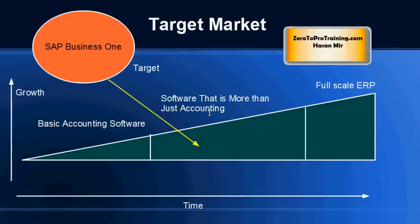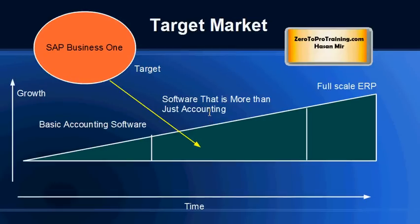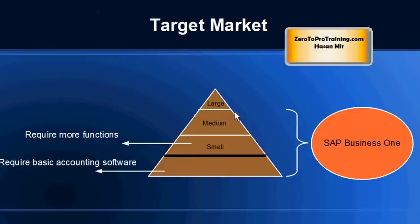We just said that the target market is small and medium-sized companies, but to be exact, the target market is not really all small-sized companies. Usually when a company is formed, they start their information technology solution by incorporating a basic accounting-only software. Examples of accounting-only software would be ACPAC, Peachtree, QuickBooks, and so on. With the passage of time, the company grows, and soon it starts feeling the need for something that is more than accounting only. And this is where SAP Business One comes in. So to be exact, it is a good solution for those small companies that have outgrown the need for basic accounting-only software, and for medium-sized companies who have not really reached a point where they need a full-scale ERP.